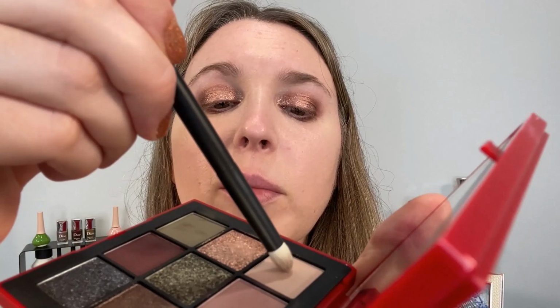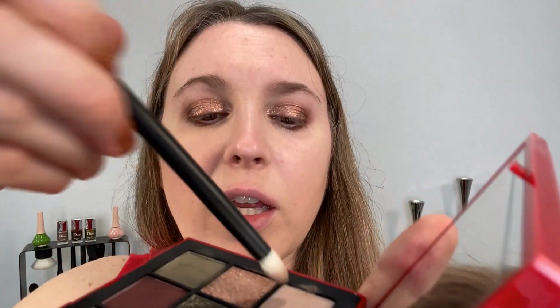So I wiped off the brush pretty well, and actually I'm gonna get a little bit of this light matte shade here on the brush, and I'm going to take this on the inner portion and just go over everything there so it blends nicely. I'm going to take the Chanel Stylo Yeux in number 36 Prune Intense, and I'm going to line the upper lashes with this. So this is the eye look up close. Going to add some mascara. I'll finish my makeup. See you in a second.